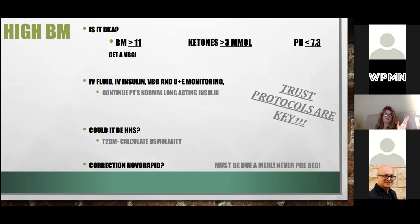Just make sure of a couple of things: you continue their normal long-acting insulin if they're on it, and you follow the blood monitoring requirements. So it's like a VBG at half an hour, 2 hours, and regularly after that. Just make sure that you follow that, and the nurses will probably be able to do that for you, but make sure they know they need to do that.